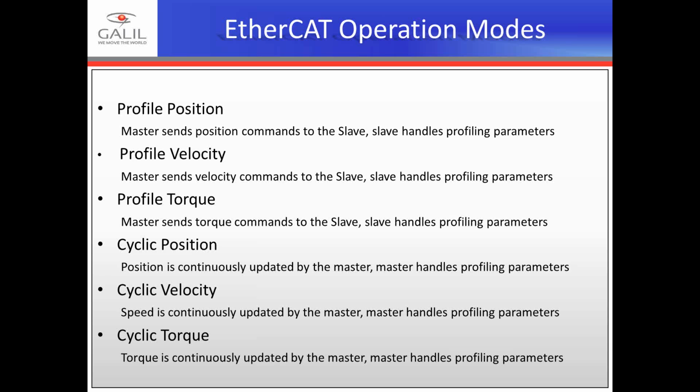As relates to the previous analogy, profile mode leaves tasks up to the slave completely. As long as the slave completes its task on time, the EtherCAT master is happy.